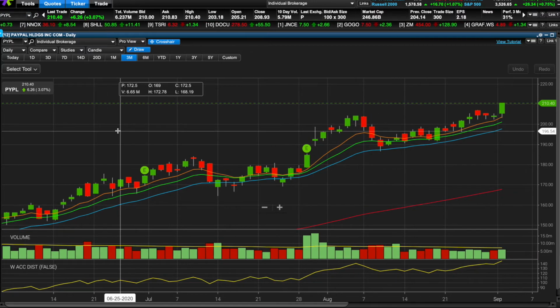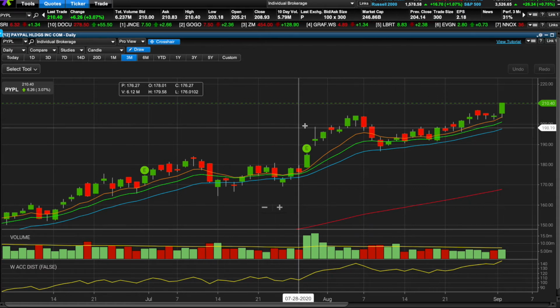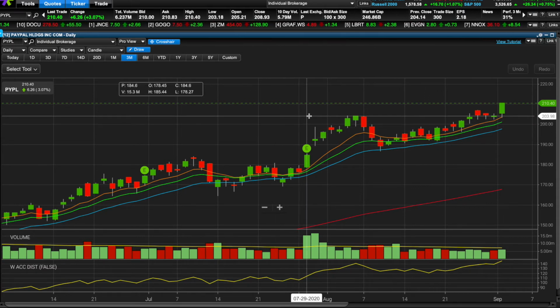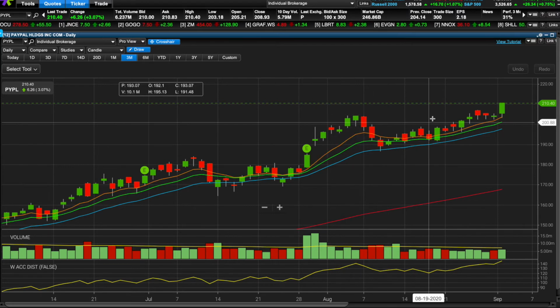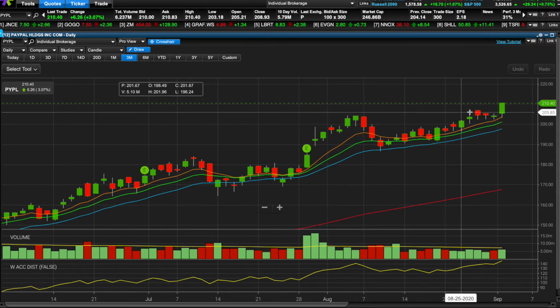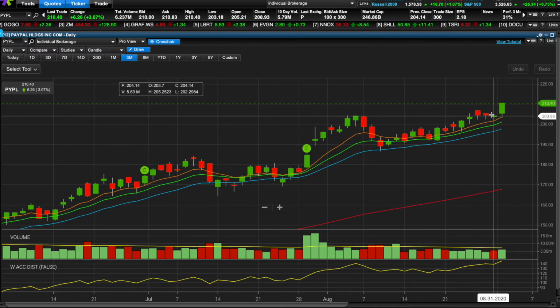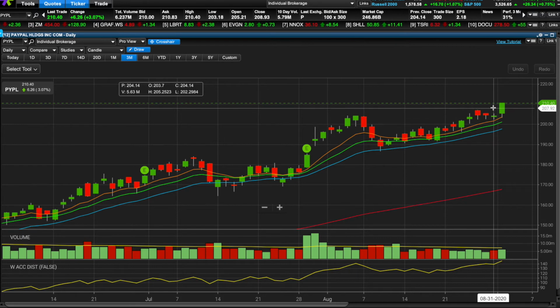What we're looking for is not necessarily a double top. A double top would work, but in this case, it's not necessarily a double top. But you have a high here, a pullback, and then a run up, testing that previous high. It actually broke that high a little bit a couple days ago, and then pulled back. But we're looking for a break and close above that high.